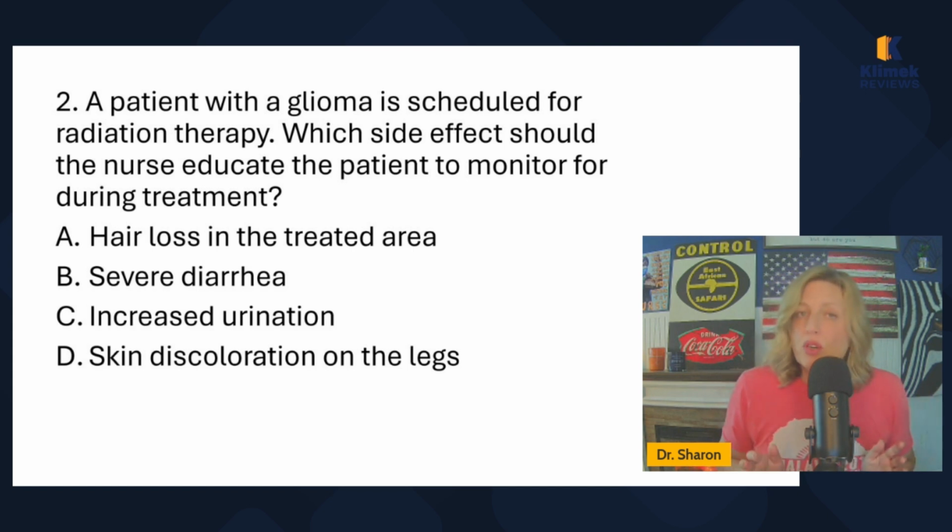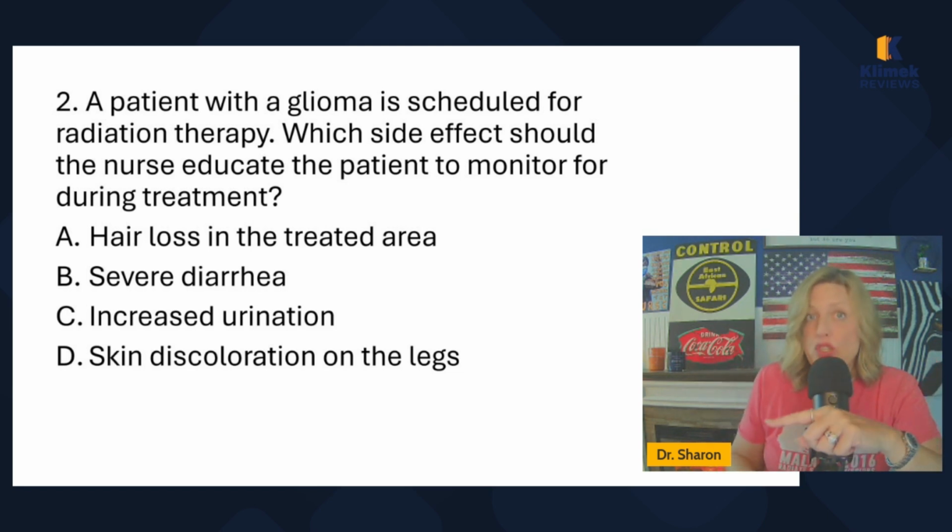So you do have to know what a glioma is really in order to answer this, because radiation therapy, I would cross off C for increased urination. I don't think radiation therapy, no matter where it is, would increase urination. But radiation therapy damages the areas that it goes through. So if you are having radiation to the GI tract, you could have constipation or diarrhea. If you're having radiation to the lower legs, you could have skin discoloration. So you kind of have to know. So just so you know, the GLI, so oma is tumor. It's a tumor somewhere.